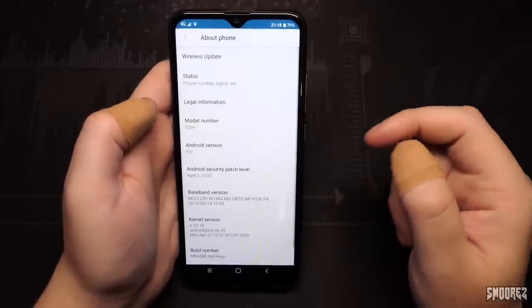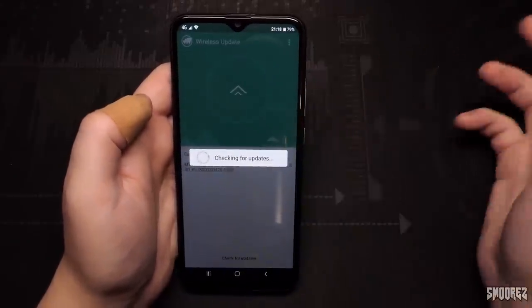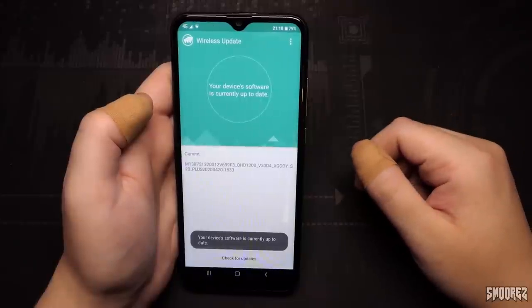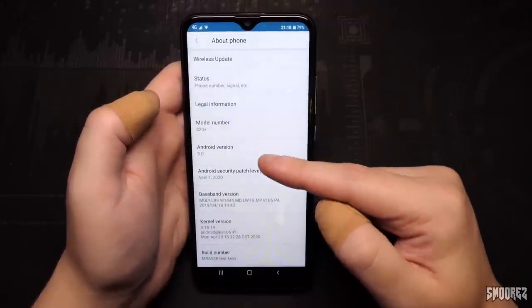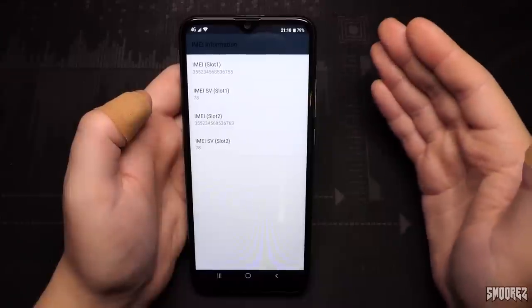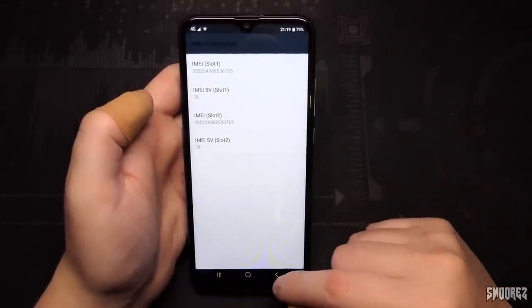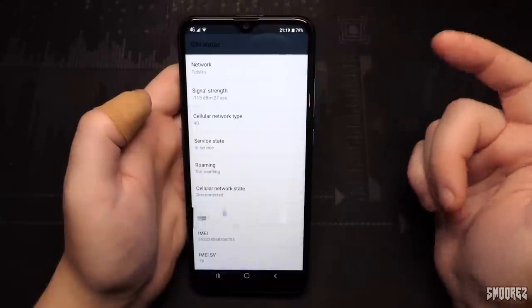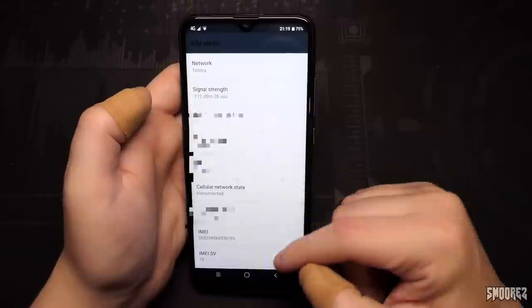And finally, about phone. Wireless update. Maybe it needs an update. Oh, that could be it. Maybe it just needs an update to kick it in. There you go. Oh, we're already up to date. It's definitely an XGODY S20 Plus though, because it says it right there, S20 Plus. We have the IMEI info once again. Feel free to tell me if these have been pinched off anywhere or if they actually correspond to the XGODY S20 Plus. SIM status says we do have 4G and it's working, but yeah, it just doesn't want to work.